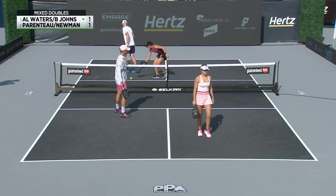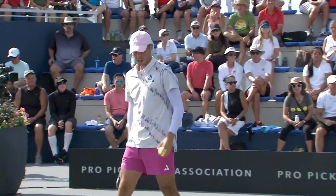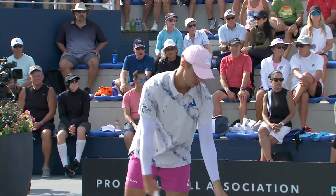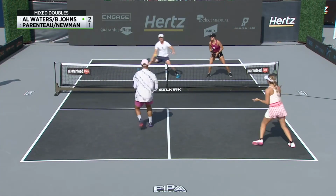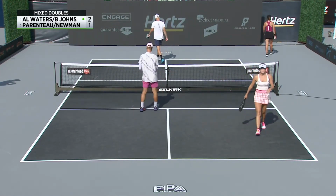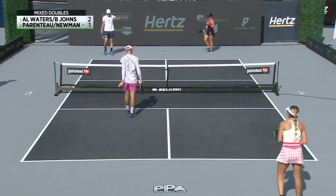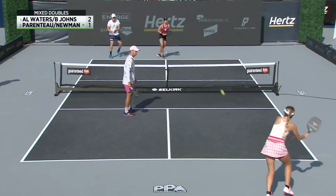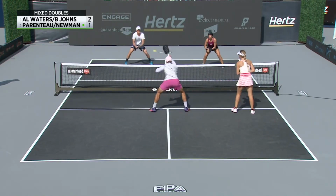Point. And then Riley unable to get it to clear. So a lead here for Johns and Waters for the first time. 2-1-2. Side out. Ben, a little bit too much on that one. Yeah, usually when there's four righties on the court, heads up men on half and women heads up on half, but this is the way Riley and his sister Lindsay have won a ton of mixed doubles this way as well.